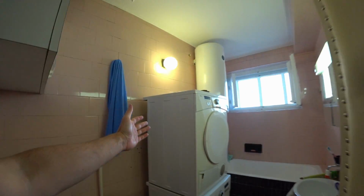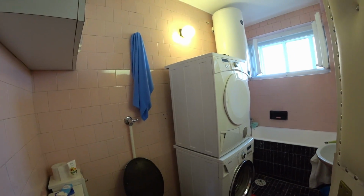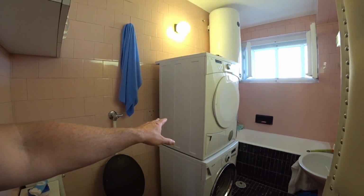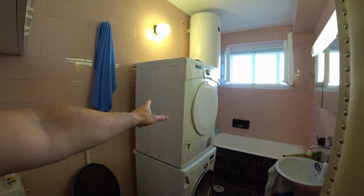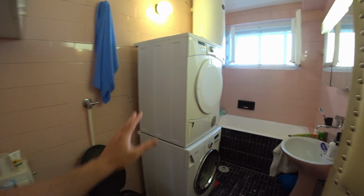It also comes with a dryer and a washer, and they work wonderfully. I wasn't holding too much hope. I used to live in an apartment in San Diego with a dryer like this, and it wasn't that great, but this one is really good.